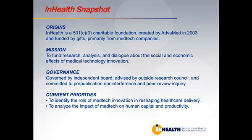event. For those of you who are unfamiliar with InHealth, here are a couple of slides to describe the key characteristics of the Institute, which is a charitable foundation whose mission is to fund research into the social and economic effects of medical technologies. We're governed by an independent board of directors, and our research priorities are guided by an outside research council comprising clinicians, academics, and researchers with strong expertise in medical technologies.